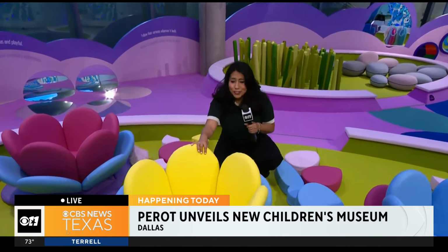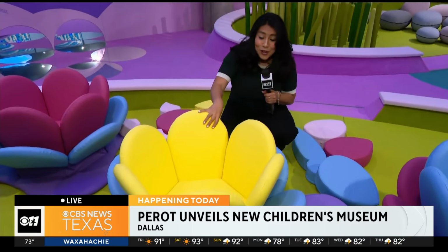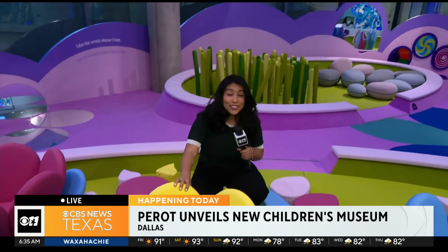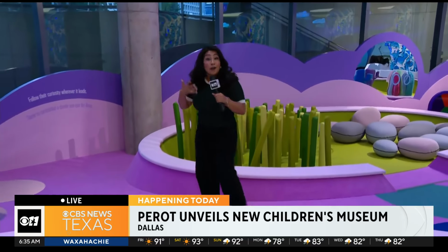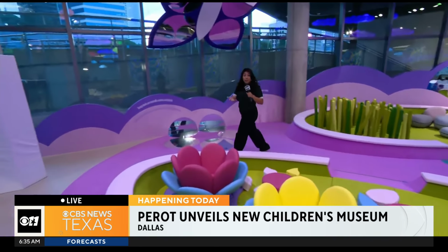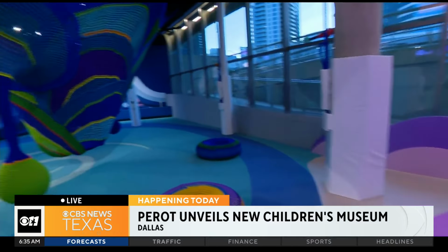I just want to come and chill in here, have a good time. Kids can actually jump inside this pod and they even bounce a little. So this is just another way to really have some fun, spark that curiosity, and of course discovery activities, right? If you take a look at this behind me, this is really cool.